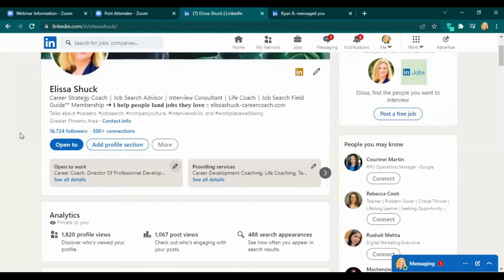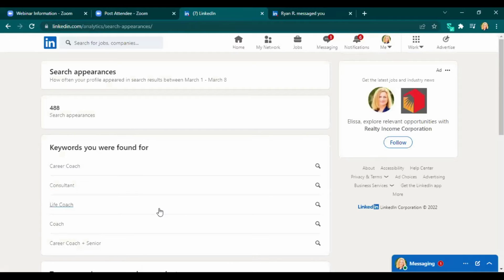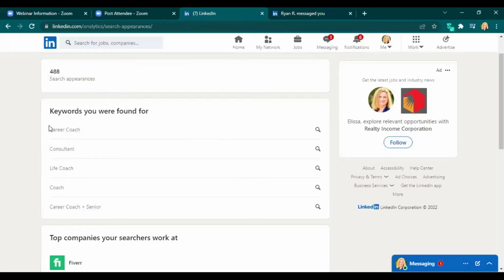All right, let's go down a little bit further. You also have analytics on your profile. Now, this is mine. It's private to me. You will see yours. Notice that you can see how many people have viewed your profile. You can also see your search appearances. I love this because when you click here, you will see the keywords you were found for. Notice that all of the keywords that I'm being found for are the exact keywords I want to be found for.